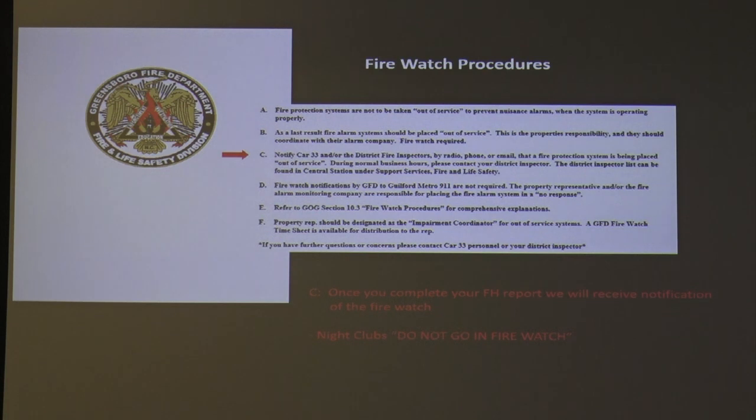Now, if you're talking to someone and they say, well, we're going to get this fixed today, and they might want to touch base with us, you can call and say, hey, I just want to give you a heads up. We were at this place today, they're putting it on fire watch, and they're going to work on it, but he's going to reach out to you. That way, at least I have a name and a little bit of understanding of what's going on already. So that's okay, if you want to call and give us a heads up, I'm okay with that.